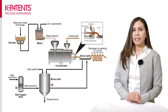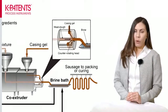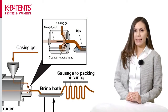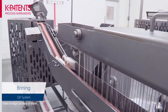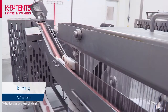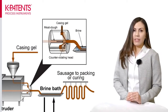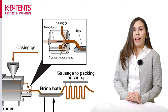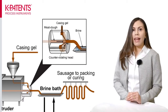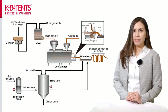Now to the actual application. This casing gel contains a high amount of water, and it needs to be hardened and coagulated by dehydration in a brine bath. This operation is called brining. The brine is a salt solution, and common salts used in this application are sodium chloride, potassium phosphate, and calcium chloride. The salt content in the brine is very important, and it needs to be closely monitored as the color, texture, and the overall quality of the sausage product is affected by it.